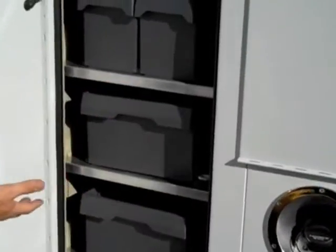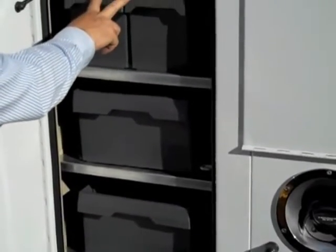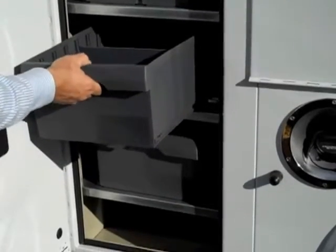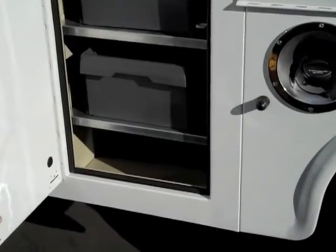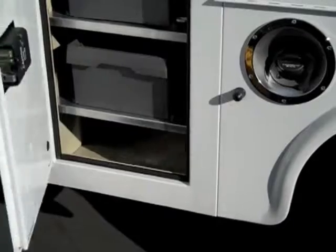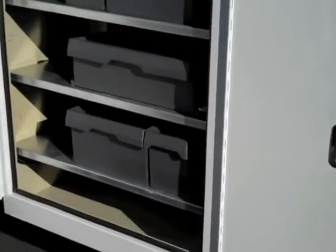Now this compartment here is easy to use with the two S boxes, two of the smaller S boxes. Again, lift up, pull it out, use it as a shelf per se, put it back in, a drawer I should say, not a shelf, a drawer. Again, using the special shelves, you have a compartment at the bottom, you can put more small parts in if you want, or tools. Effective use of this compartment.